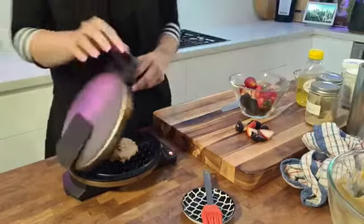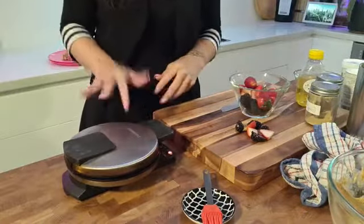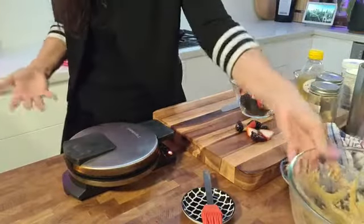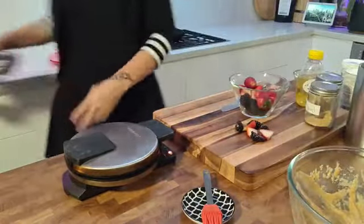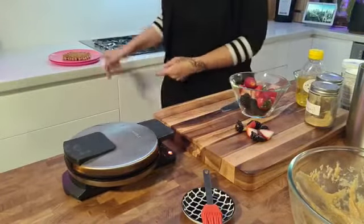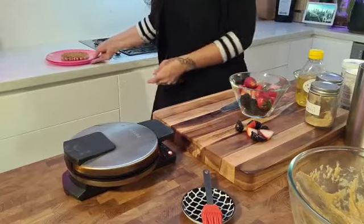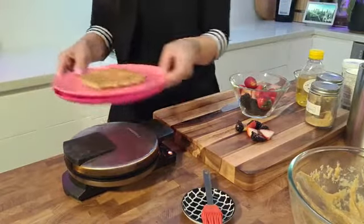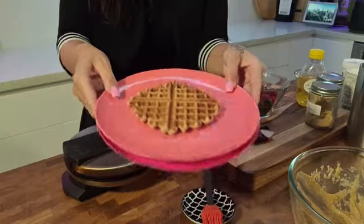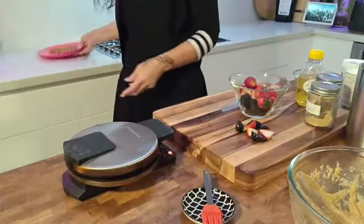All right, so depending on the size of your iron, the type of iron, and also how much mixture you decide to put in there, allow 2 to 4 minutes per waffle to cook. Can you see? Looking gorgeous? Come on, come up close. Let's get up close with that. Look how, isn't that gorgeous? It is so incredibly good and fast and wonderful.